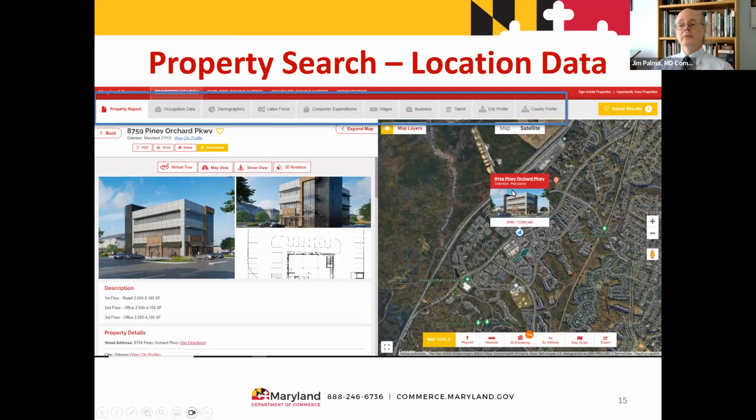You can also, as I said, do different types of research. Now, this is slightly different than what I talked about, because now that we're concentrating on one property, this is where it's going to start. So this is your pinpoint. Under each one of these tools, and I'll show you one in a minute, you can type in the radius that you want. It's either a radius or a drive time around the property, and start researching the occupation data, the demographics, the labor force information, consumer expenditures if you're doing retail, wages, so you could understand what people are earning in the job types that you're interested in the area, what other businesses are in the area.